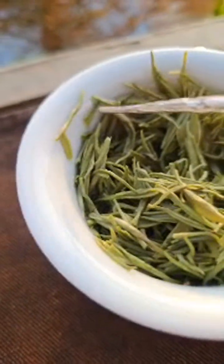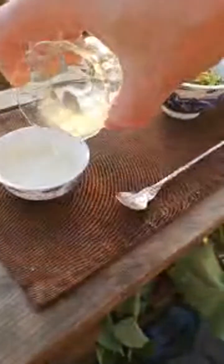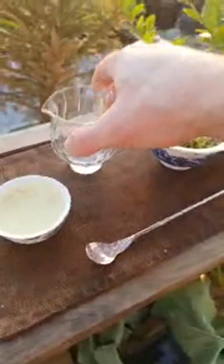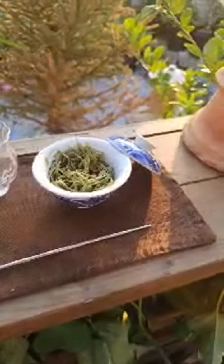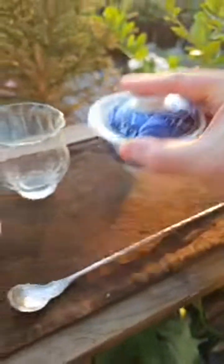Yeah, I'm just drinking this Maojian green tea. Just this really nice, delicate little bud tea. 2024 from Hubei. But the good stuff, the traditional region, terroir, for this tea is just a little bit north of Hubei in Henan. And so I'm going to go in there in a couple weeks and be sliding around some tea fields.